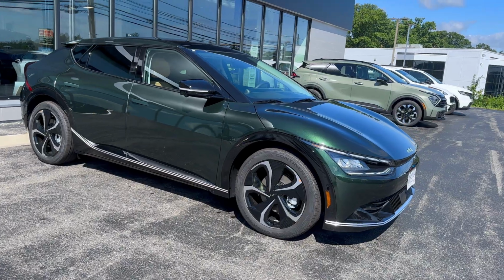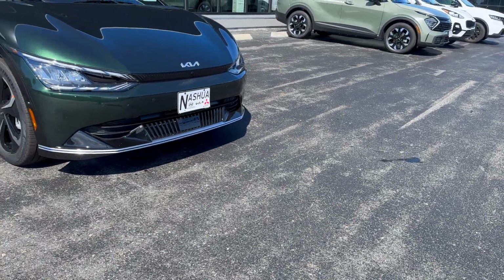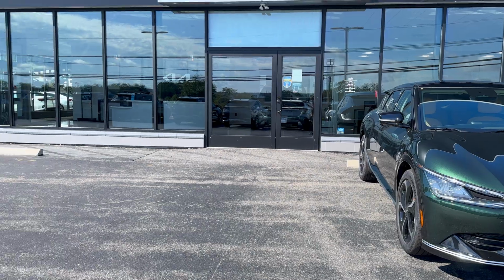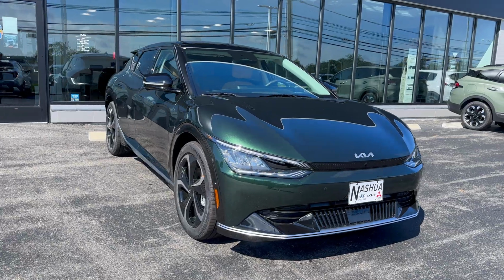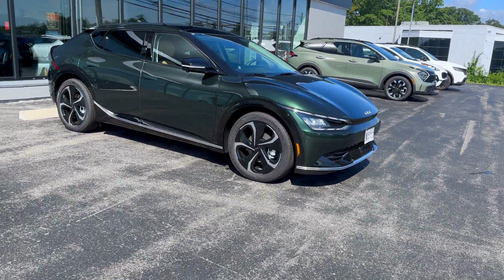My favorite thing about the EV6 though is just how much less like an EV it looks. It doesn't scream, hey look, I'm an electric vehicle, like our GV60 over there does, or like how the Ioniq 5 we had, or the Ioniq 6 I also recently reviewed does.